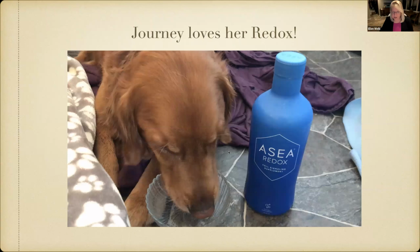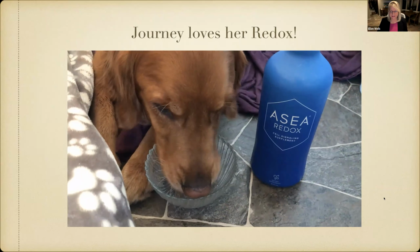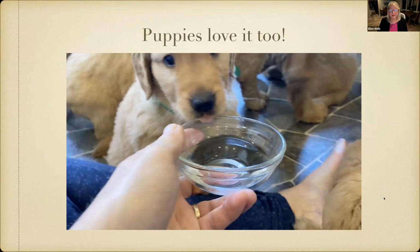This is my girl Journey, and she was ready to give birth. They call it whelping in the dog world. And she loves her ASEA, and she would just drink it up. I just caught the tail end of this back when we were bringing in our acts of self-love for the mama to be. This was a few weeks later.